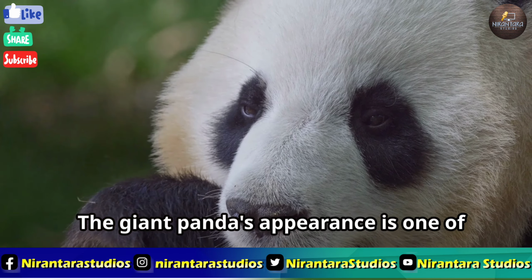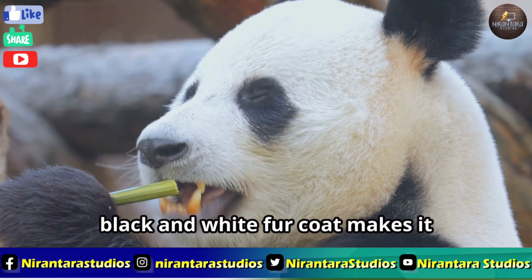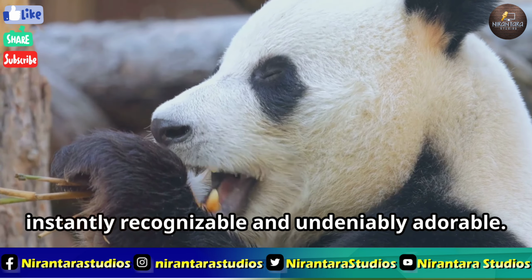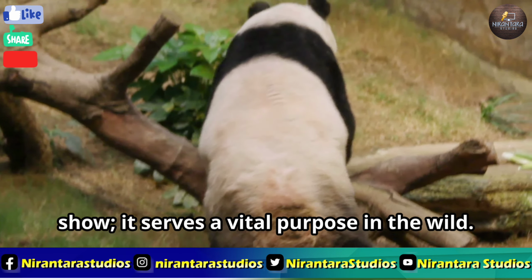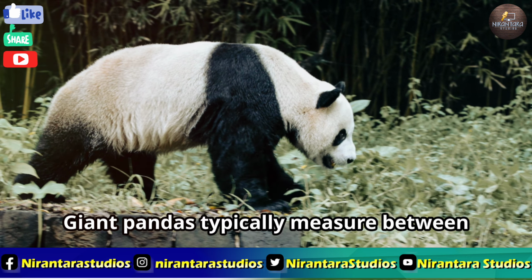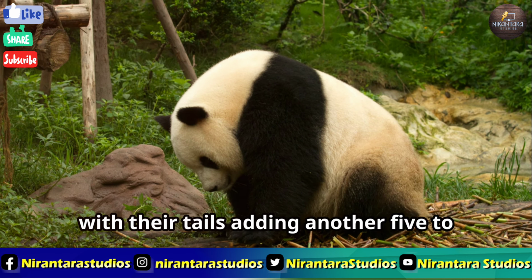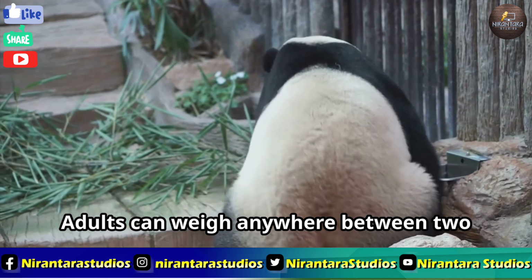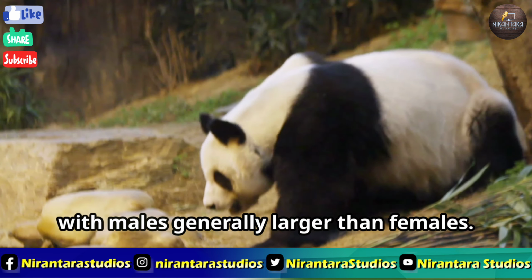The giant panda's appearance is one of its most endearing qualities. Its plush, black and white fur coat makes it instantly recognizable and undeniably adorable. This striking coloration is not just for show. It serves a vital purpose in the wild. Giant pandas typically measure between 4 and 5 feet in length, with their tails adding another 5 to 6 inches. Adults can weigh anywhere between 200 and 300 pounds, with males generally larger than females.